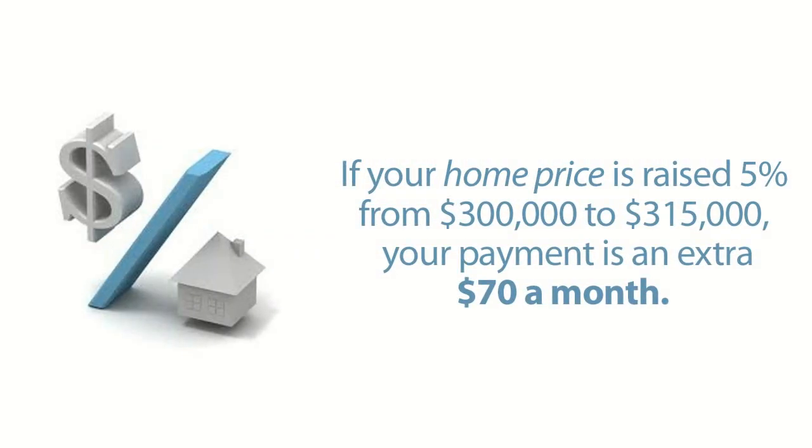Let's say, for instance, you bought a house that was $300,000. We've been seeing rates on average anywhere from 3.25 up to about 3.5% on our 30-year fixed products. If we see that home price rise just 5%, meaning you went from $300,000 up to $315,000, you would see an increase in your monthly payment of approximately $70 a month.